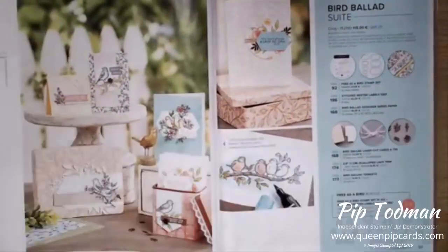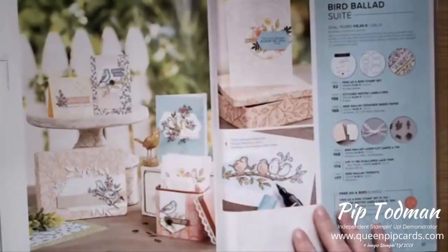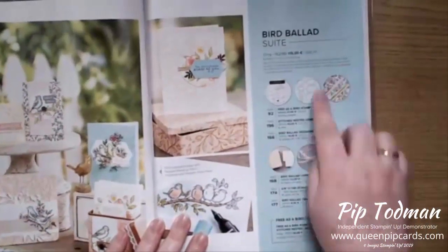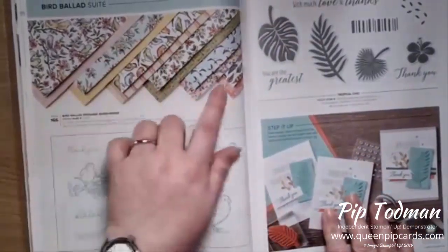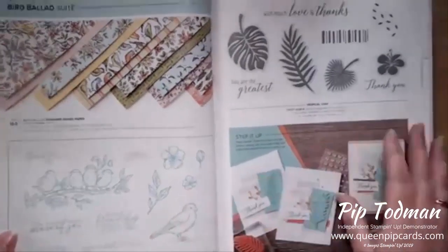So that's what we're going to be doing. There's lots of design ideas on this page in the catalogue, and there's the whole suite here that you can purchase with just the one number. Then if you turn over the page, you get the pictures of the papers and the stamp set. That's a really handy thing in the catalogue, that you can use that bundle sheet to find things that I talk about. Let's put that down there for a moment and get that out of the way.